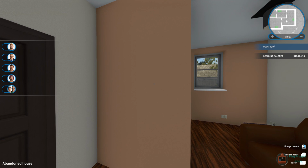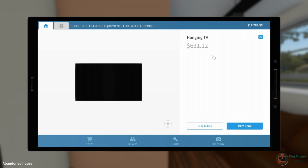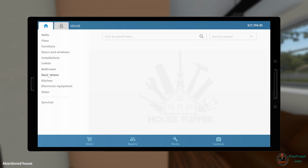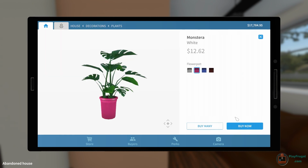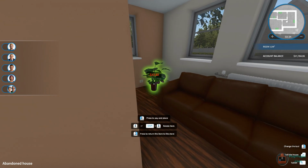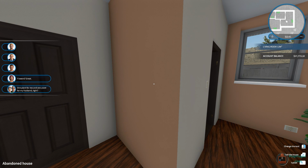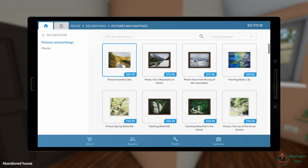And so we're going to need something to decorate these walls. And so we can look at perhaps a painting or something. Decorations. Get a monstera with a brown pot. Let's go put this plant over here. We're not going to have a TV. We've got to have some kind of special interest point over here. There we go. Whoops. All right. And back to what we originally went for, which was some kind of picture or painting. Nice autumn lake. It's fairly neutral.